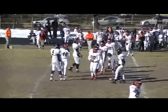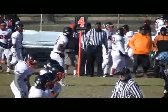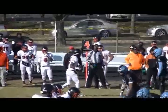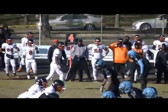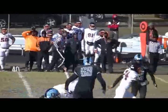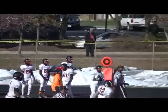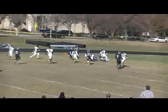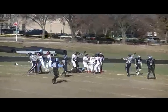It's 4th and about 16. We want to make sure we've got a clean snap, then you're going to slide downfield. And I'm just watching you through the screen. Looks like it's a clean snap. Now we slide. About 10, 12 yards down. The ball's loose. Who's got it, gentlemen? Calmly.